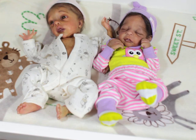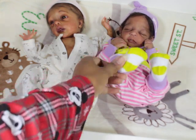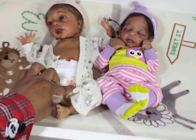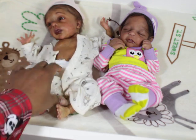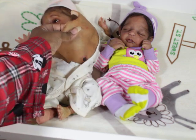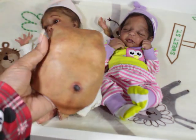Now I will say that they are not babies that I will pick up and just hold all the time, because they are so tiny and they don't fill your arms up necessarily. But now in silicone, when I pick Nori up, I enjoy her, but I have to take this tummy plate off for her to be cuddly. And this is her tummy plate.